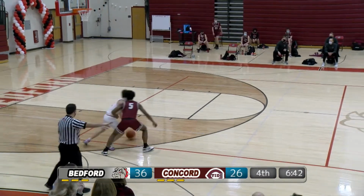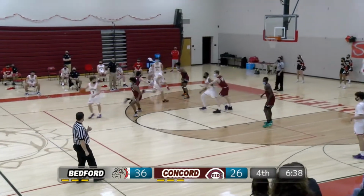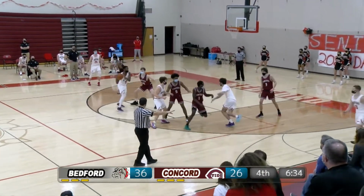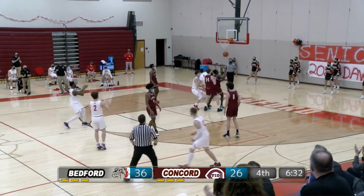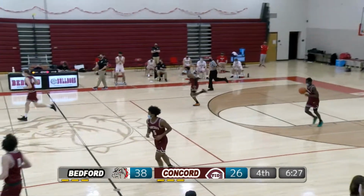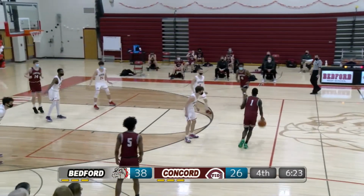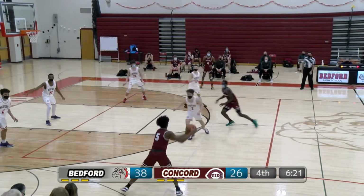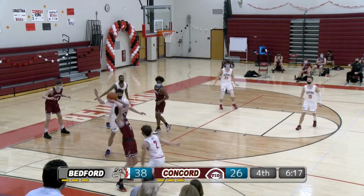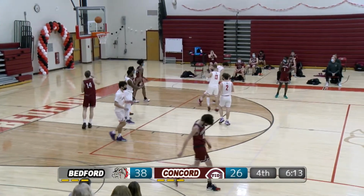O'Connell into Kuliza. Gets full court man-to-man pressure. Kuliza to Kambani at the elbow. Left elbow. Back cut to DeLacy, who makes a nice left-handed finish. Going across the lane to his left. Opposite side, and that will be his 11th point. 38-26, 6:15 left in the game, and Florent's going to travel at the top of the key.